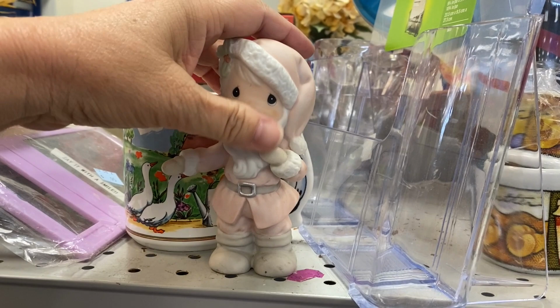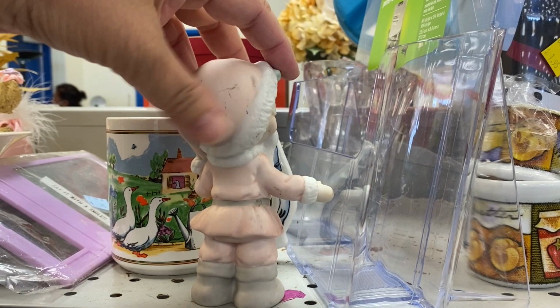I found this sweet little Precious Moments figurine of a boy in a Santa suit. I love the soft color of the Santa suit on this one.